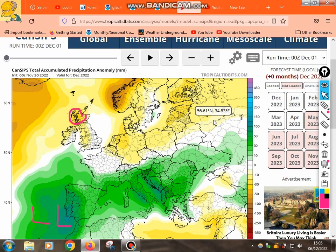So yeah, that's what we're going for. Temperatures around a degree below the 1981 to 2010 average. Precipitation drier than average, probably only maybe 50 to 75% of the normal precipitation. I think the first half of the month will be colder than the second half. I think it will turn milder around Christmas time. And so yeah, I think it's going to be our coldest December since 2010. So that's what I'm forecasting.